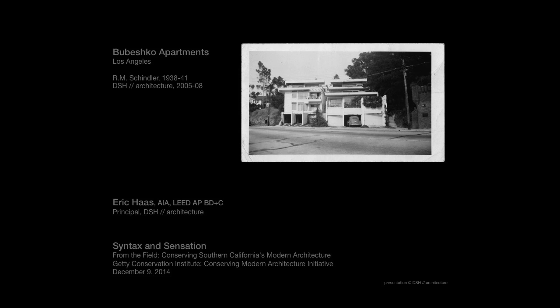My name is Eric Haas, principal at DSH Architecture. This is Rudolf Schindler's Bubeshko Apartments. That is not a Julia Shulman photograph on the slide, but just as important, I think.